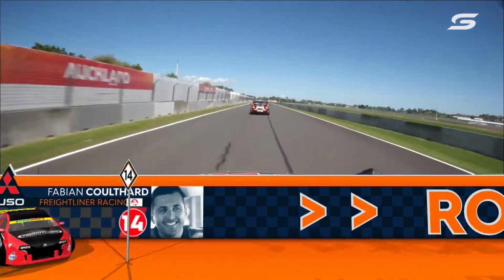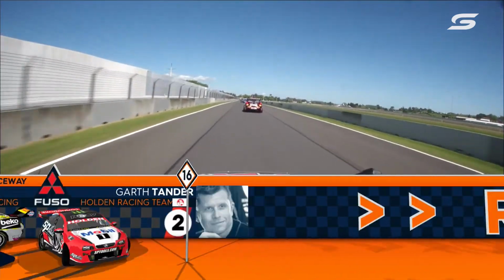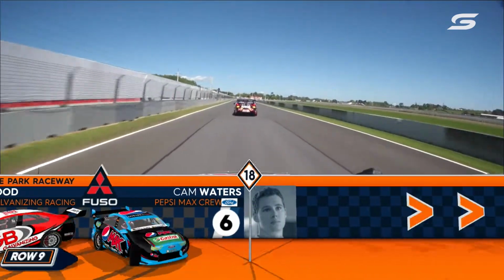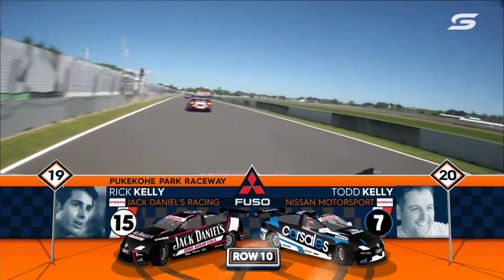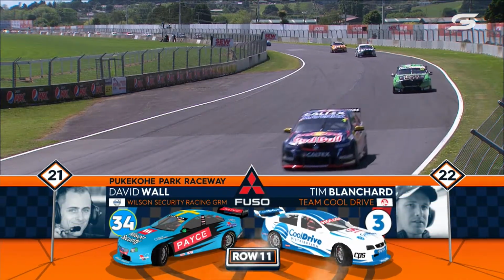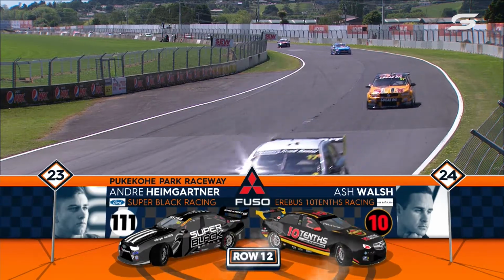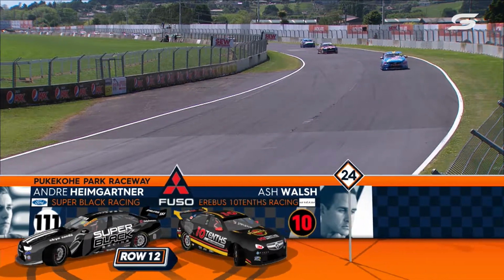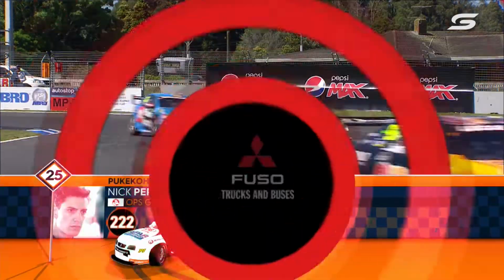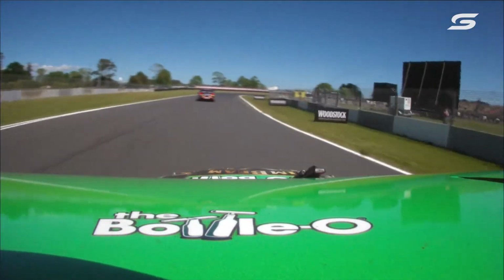There's Bright, as we said, inaugural winner of the Jason Richards Memorial Trophy. Lee Holdsworth, he's just had a shout out on Twitter from none other than Sebastian Bourdais, his teammate for the Pertec Enduro Cup. So no doubt Seb is watching abroad. Rick Kelly has had a tough one in qualifying. He finished on the podium on Sunday at the Gold Coast with David Russell. It was a great performance. And Andre Heimgartner, there's a bit of traffic for memory, a bit of an issue for him to contend with late in that qualifying session. And Nick Percat for LD Motorsport at the very back of the Fuso starting grid.